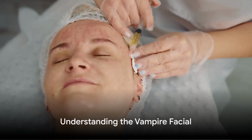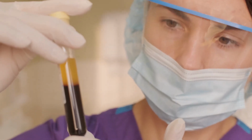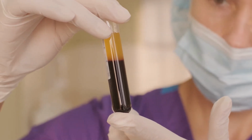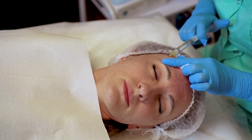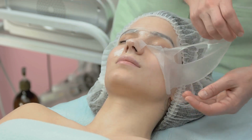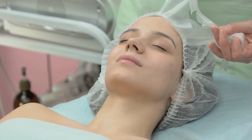What is a vampire facial? The term is a colloquial one for platelet-rich plasma, or PRP, facials. It involves drawing a patient's blood and then separating out platelet-rich plasma from it, using a centrifuge. The plasma is then injected back into the face through tiny needle punctures. The procedure is said to help repair the skin's barrier by stimulating the production of new collagen and elastin, which can reduce the appearance of wrinkles and acne scars.